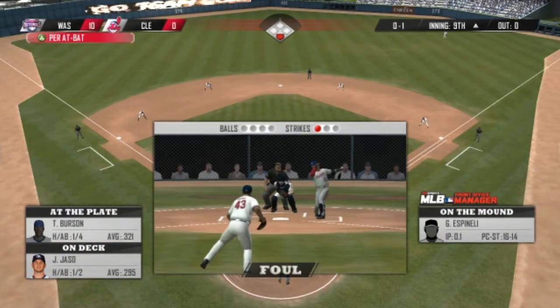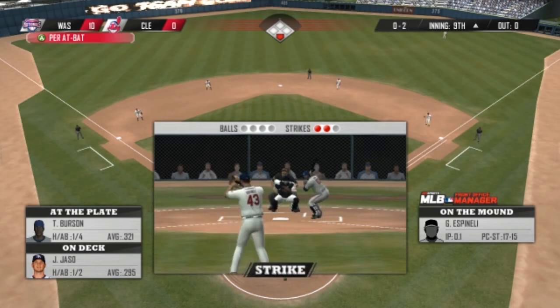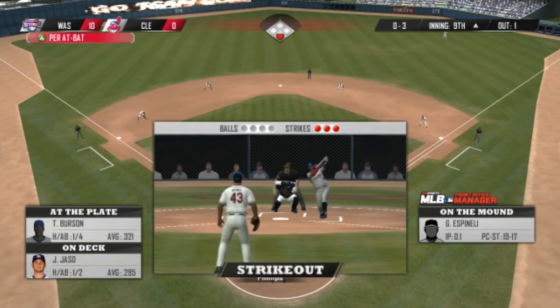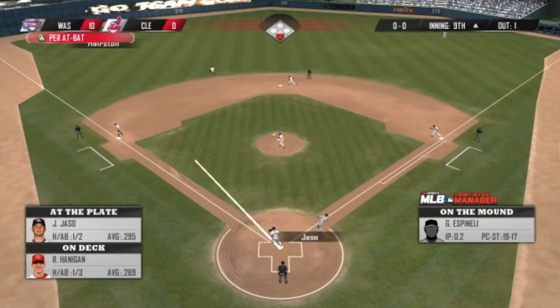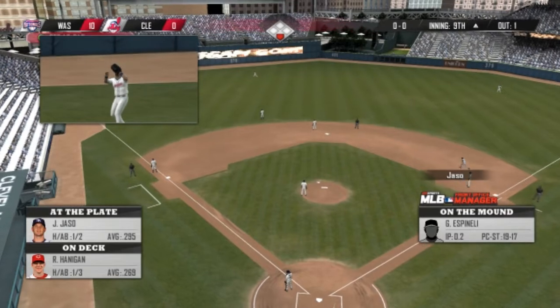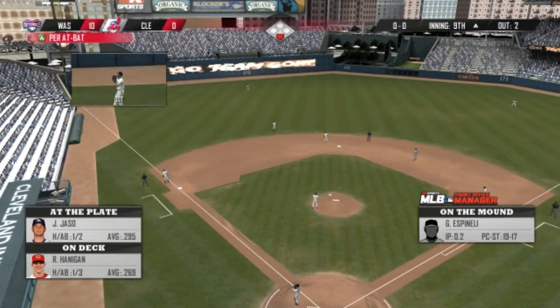Tommy Burson, John Jaso, the batters. Got him! Struck him out. Tommy Burson goes down on strikes. John Jaso. Jaso'd out there to Hairston. And Hairston will put it away, 2 down. And here comes Hannigan.